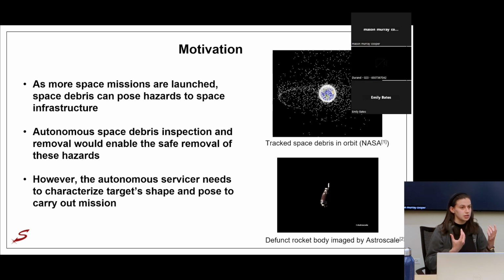One potential solution to this problem, as we start putting even more satellites into orbit and want to promote space sustainability, is autonomous space debris inspection and removal missions. The basic concept to this type of mission is that a servicer would rendezvous with a piece of space debris, identify it, characterize it however it needs to plan out the rest of its mission, and then make a docking or grappling maneuver to intercept that target, so to speak, and deorbit it safely and remove it from the orbital environment where it won't pose a hazard anymore.